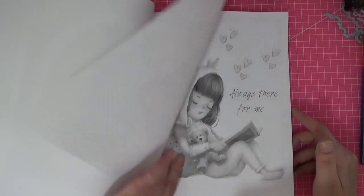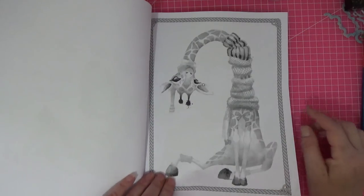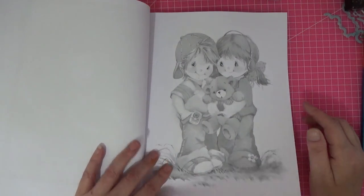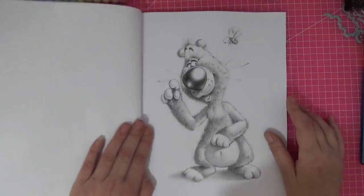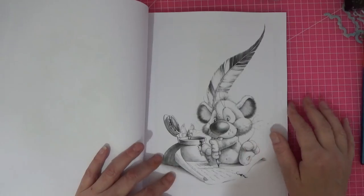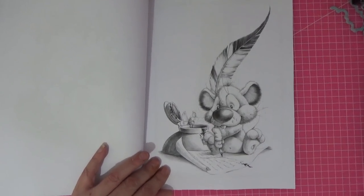So there are lots and lots of pages. I like the giraffe, and something for everyone. You can ink with them, you know, if you wanted to photocopy it onto better paper, you could chalk pastel on this paper. I don't mind it actually. If you're using Prismas, I don't mind this paper.